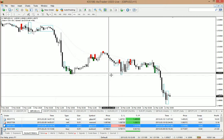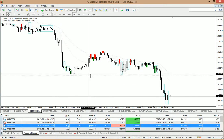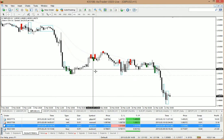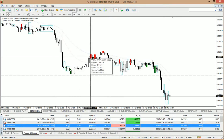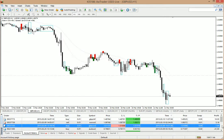Where were we? The 9th. So we bought it around this time here, and it was a buy. It did close out a little bit too early, and then it rose up. So I picked the right direction, but the stop loss was a bit tighter than what I would normally go for. As you can see, I only lost $1.64, so not a major loss there, but definitely a smaller stop loss than what I would usually do.